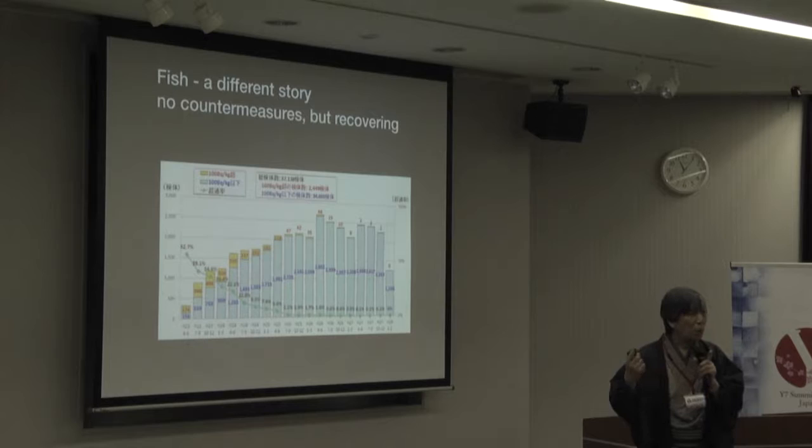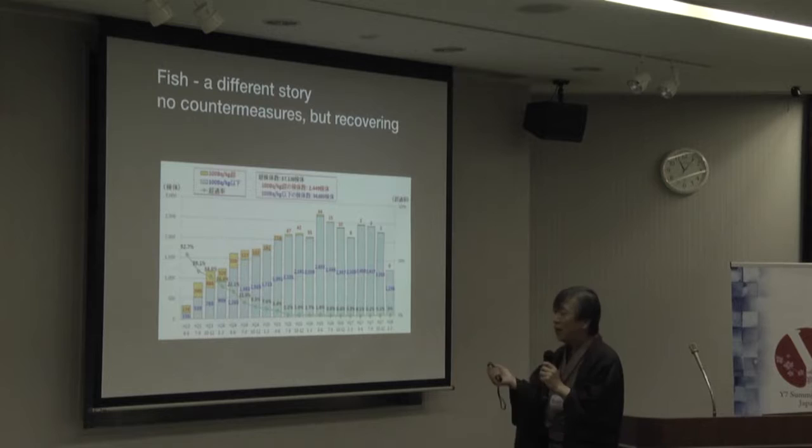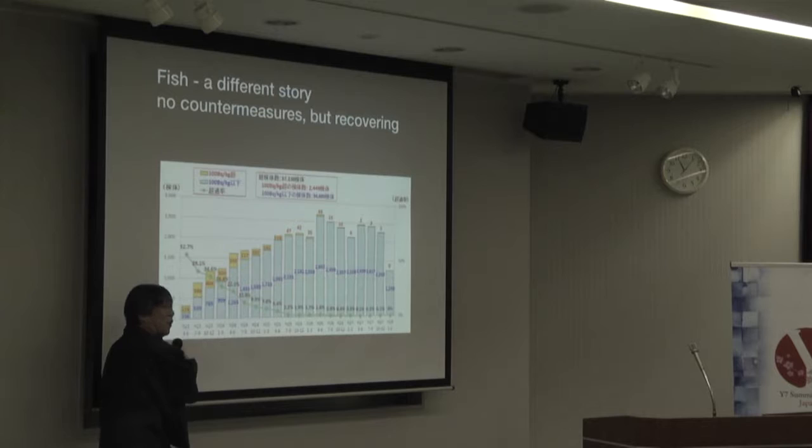There's a little bone inside the ear of the fish, and you take out this and you count the stripes, and then you can estimate the age of the fish. And this was done. And all these fishes which have radioactivity are known to be alive when the accident happened.